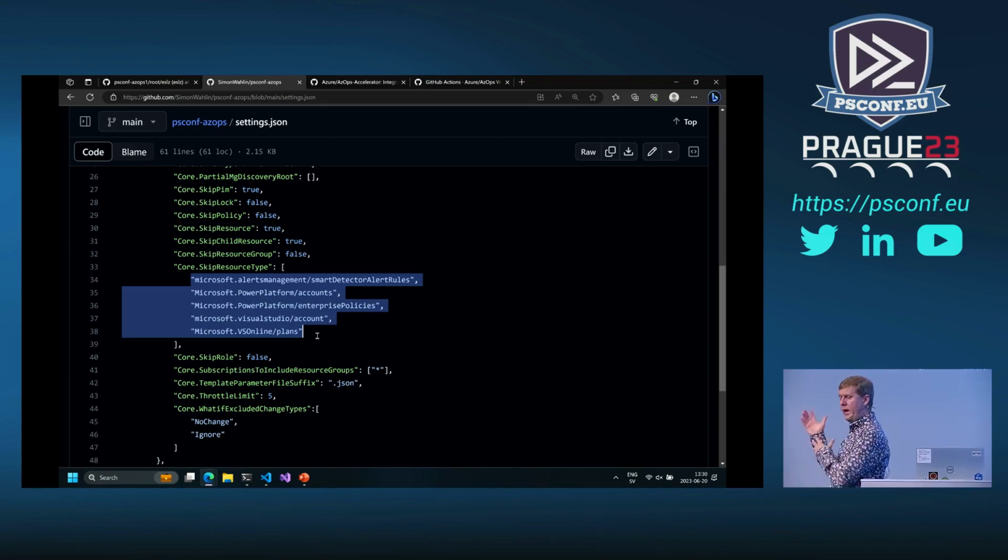So why I'm doing this is I want to export my structure. I want to export all my folders and get my folder structure. But I don't want to export my resources because I don't want anyone to have access to create resources in the portal. I want to commit a Bicep file to my repository and deploy that to Azure. If I do that, I will have a source of truth in Git.